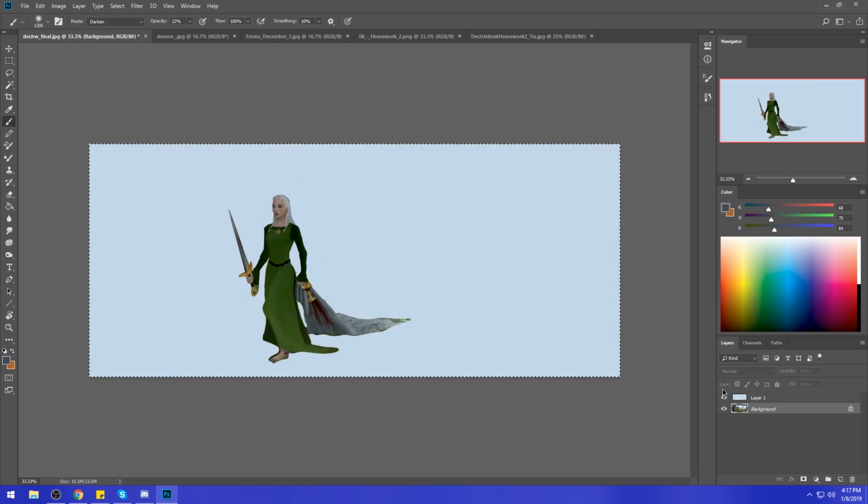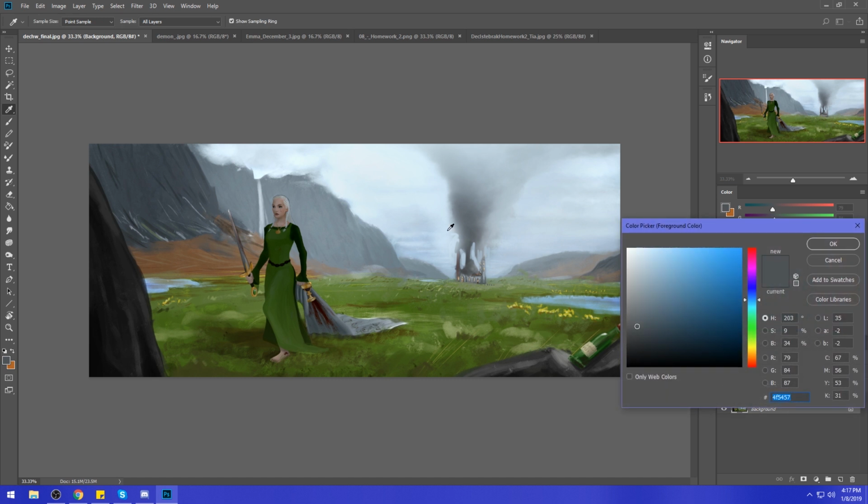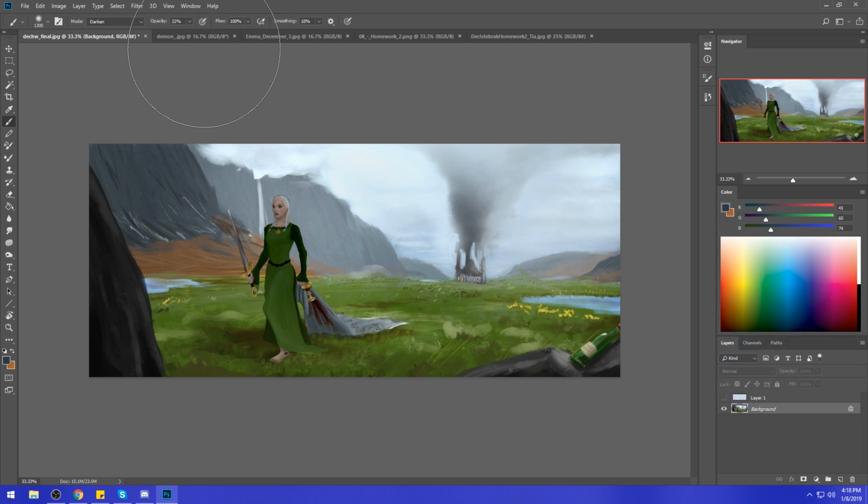Oops, see, I knew I'd lose it. Select inverse. And I'm just going to continue darkening. So I found that shadowy color here, somewhere blue, some average looking blue color, and I'm just going to add more blue to it as I darken it. And that's what I use on darken. And I'm just throwing that on top of her.